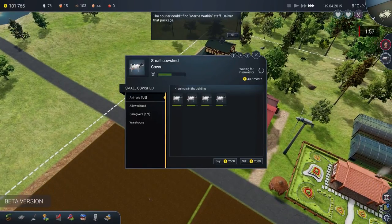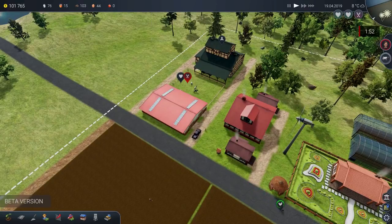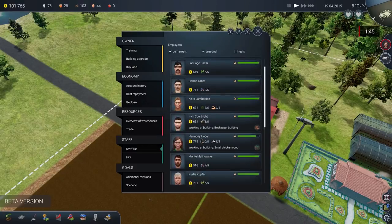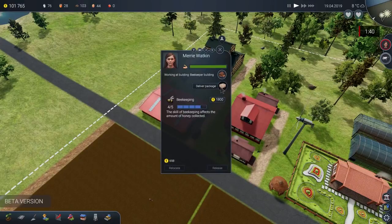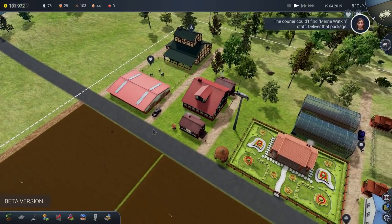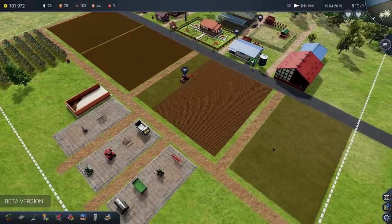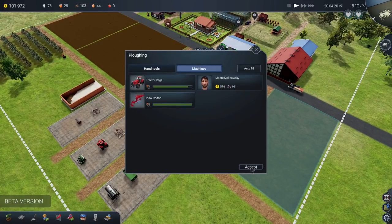Oh no, the courier couldn't find Mary Watkin's staff. Really? Okay. Mary Watkin. Here we go. Yep. Staff list. Mary Watkin. Where are you? Just there. There you go. Click you. Deliver a package for you. And that is by far the best thing I've ever done. There we go. Deliver a package. How much riches do we get? $207. Well, that's a bit more than we got previously. So that's good.